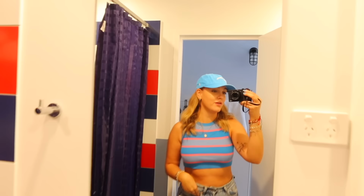I got this new hat in Adelaide last week from the market, from a little store called The Milk Collective. And everything there was really cool, bright colors, like pastel colors, and custom made. So yeah, I just thought this was cute. I wear a lot of blue, so I thought a blue hat would be nice vibes.